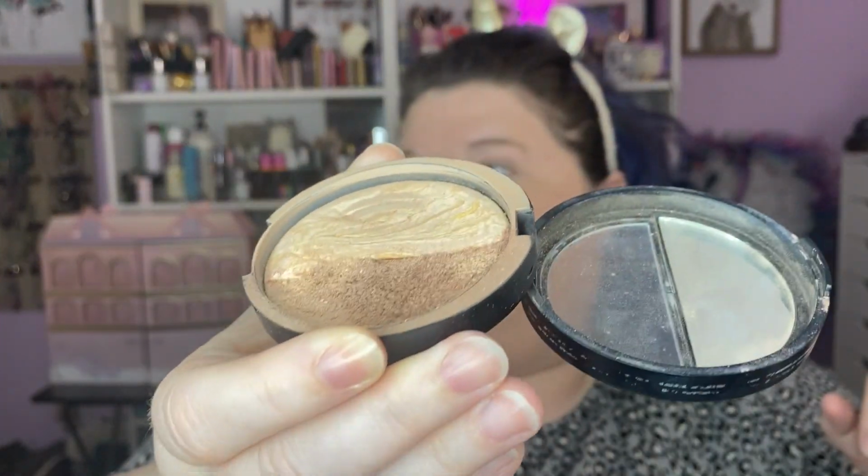Okay. So for face, I would like to use this product, but it's all in the way. Hang on one sec. I'm gonna do some repair. Okay, so let me show you what's happened. This is my half and halfer. So this half is the bronzer, this half is the foundation powder.